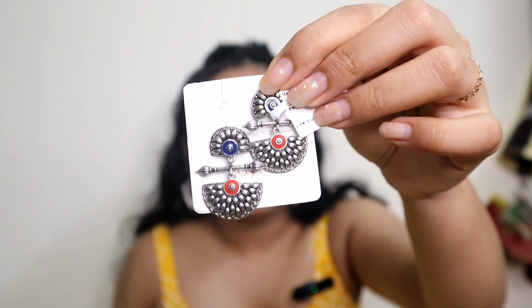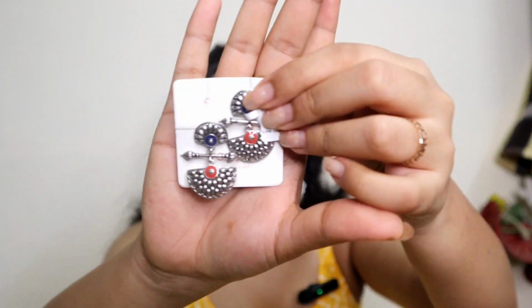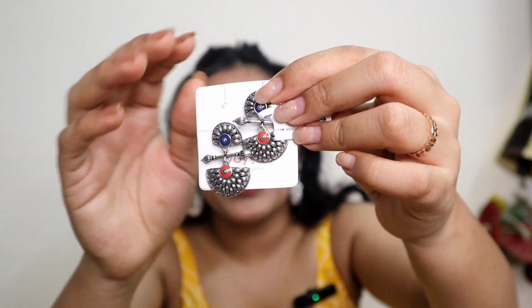Yes, this is this particular earring. I'll just take it out. Very pretty earring. Look at this. It's a very good quality earring, and everything is under 300 rupees. Every jewelry piece is under 300, so you can easily get it. And this is the quality. You can see the quality, how pretty this is.